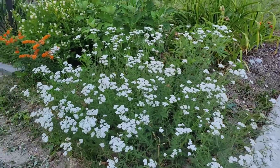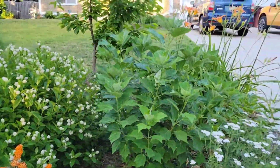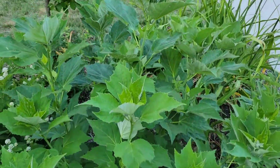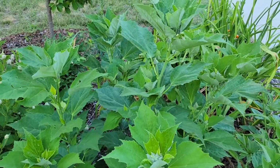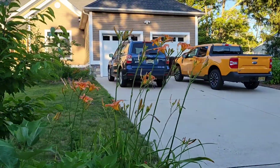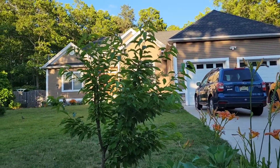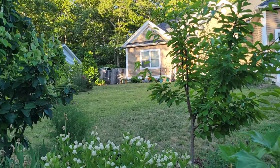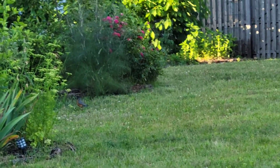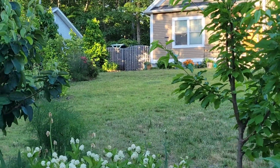This is yarrow. That's filling in quite nicely. It's still blooming. It's been blooming for quite some time. These are hibiscus. They create beautiful, large pink flowers, and they should be blooming soon. I do see buds there. There are some daylilies there, and there's a sweet cherry. I have robins in the yard, and they're enjoying looking for some bugs and worms and things, and berries. They take the berries.